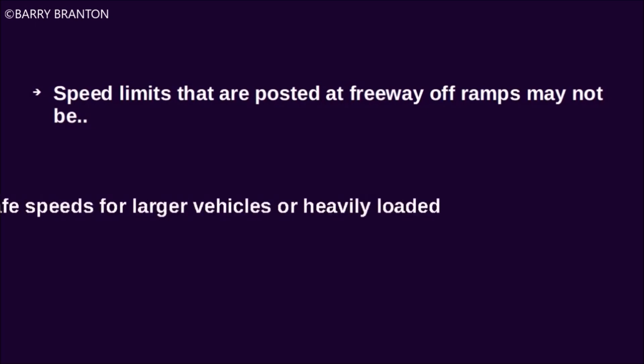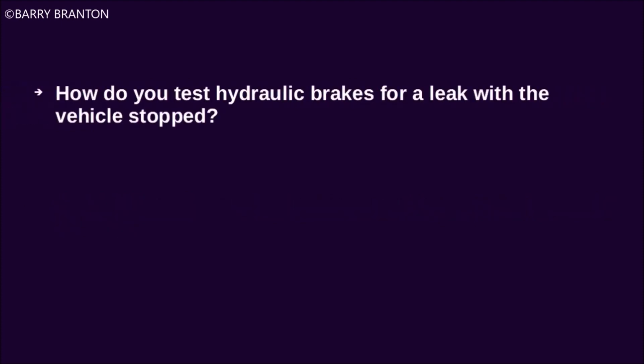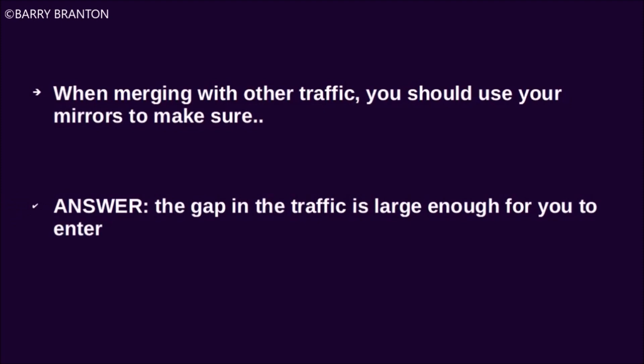Speed limits that are posted at freeway off-ramps may not be safe speeds for larger vehicles or heavily loaded vehicles. How do you test hydraulic brakes for a leak with the vehicle stopped? Pump the brake pedal 3 times, then apply firm pressure, then hold for 5 seconds. When merging with other traffic, you should use your mirrors to make sure the gap in the traffic is large enough for you to enter.